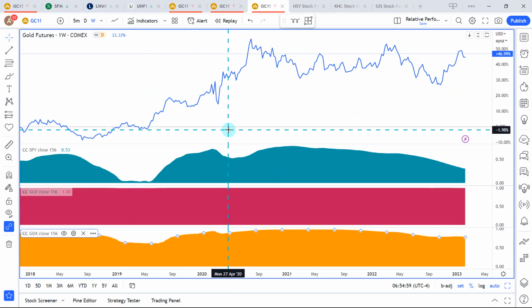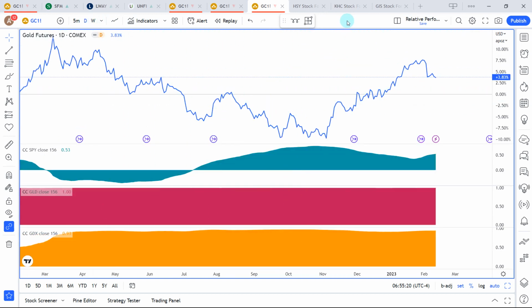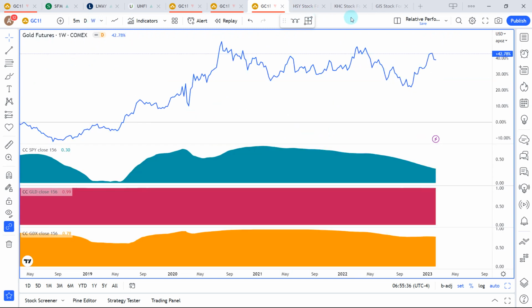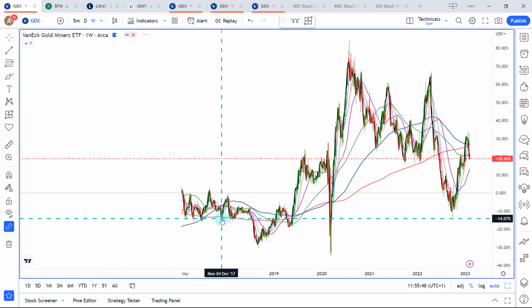So let's look at relative performance. The long-term correlation with S&P 500 is 30% positive. It's 99% with the GLD ETF, which is almost perfect. 78% positive with the GDX, the gold miners, looking at the daily data points. 53% with S&P 500, perfect positive correlation with the GLD. So the GLD is a very good way to get exposure to gold. 93% positive correlation with GDX. The strongest correlation we do get is with GDX, and the GDX, the gold miners, is a way to get sort of like turbo exposure to gold.